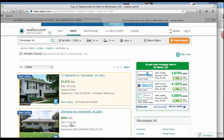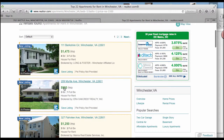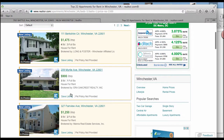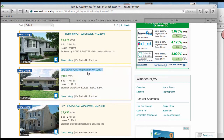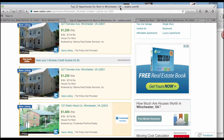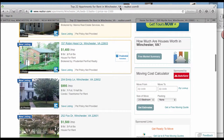I take a look at how many beds, how many baths, is it similar in style to the house that I'm going to invest in. So here we have a 3-bedroom, 1 bath, $900 a month, little rancher here. It doesn't look like it probably has the extra room, but I'm going to go ahead and open the link in a new tab so that I can take a look at some of the pictures and see if it might be similar in terms of inside finishes. Alright, so I'm going to continue to scroll down here and see what else we have in terms of comparables.